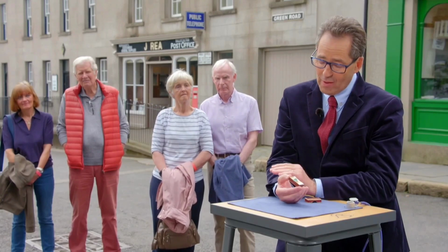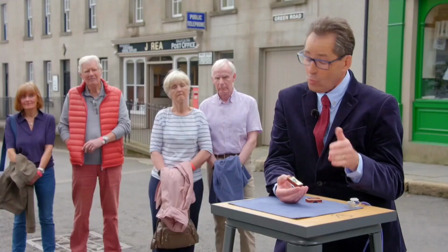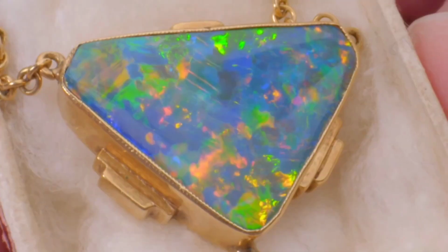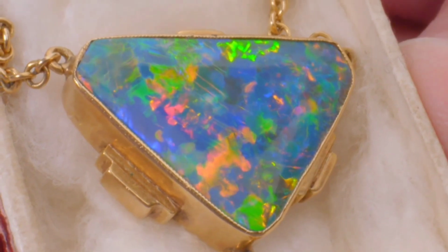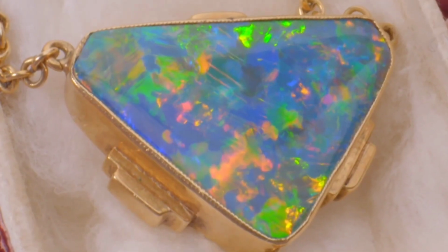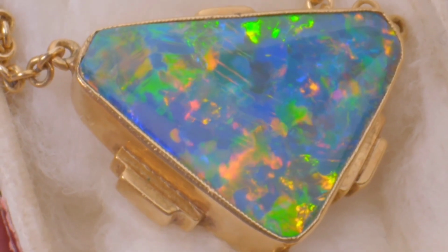All right, well, let's talk about the stone itself. You mentioned, of course, it comes from Australia. A quite vibrant stone, it has an unusual shape following that of its native rock. The piece can be dated to circa 1915 from the arts and crafts movement. The back of the piece is plain gold and is stamped 15 to signify it is 15 carats.